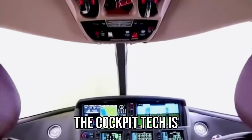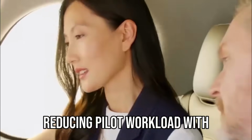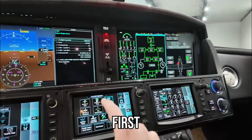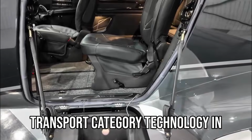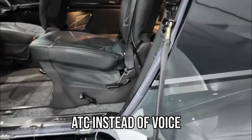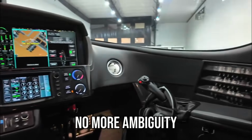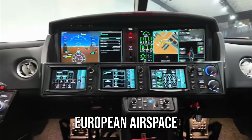The cockpit tech is where it gets really interesting. Cirrus focused hard on reducing pilot workload with the latest Perspective Touch Plus by Garmin. First, ATC Datalink using CPDLC, transport category technology in a personal jet. Digital text exchanges with ATC instead of voice. No more scribbling reroutes, no more ambiguity. Huge for IFR ops and becoming mandatory in European airspace.